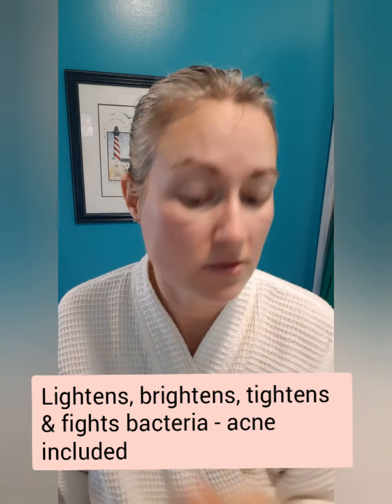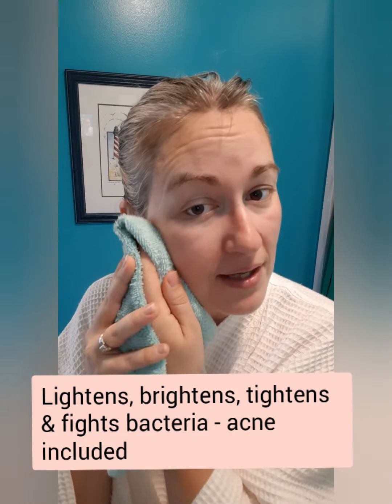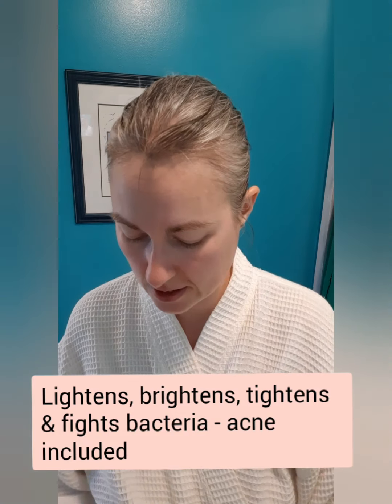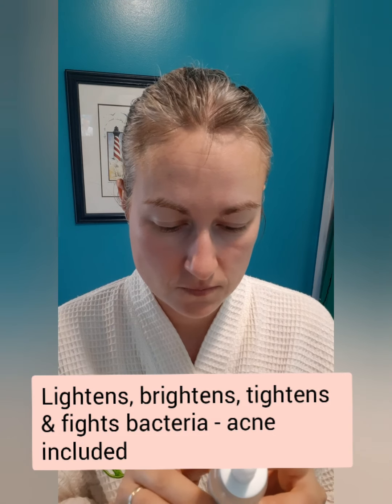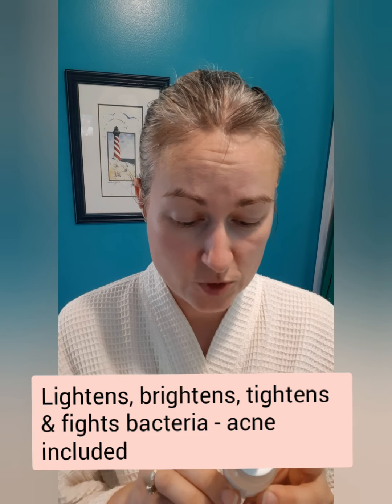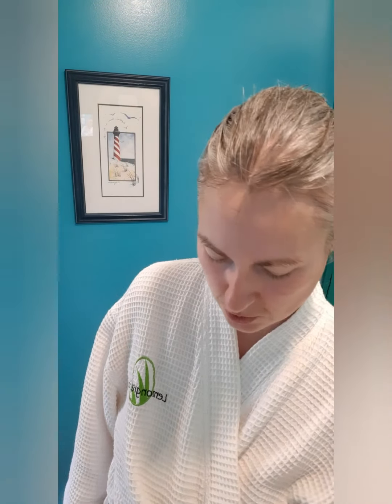But it has acne fighting ingredients, which is great because I got some microdermabrasion back on my face. That means it's going to do a great job at brightening, tightening your skin tone and adding a youthful glow without the possibility of creating some acne. And then when you switch from your lightening serum to your vitamin C serum, that acne problem will go away.